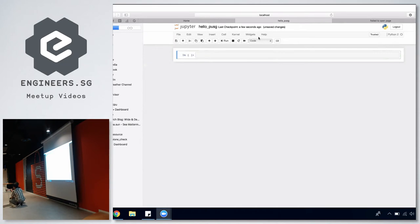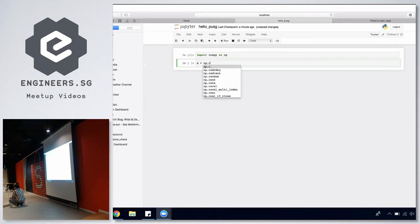Here I will give an example. For example, you want to import NumPy, we only need to click run, and the NumPy package will be imported here. And if we want to generate some random numbers, we just need to type a equals np dot. If we forgot the command name, we only need to hit tab, and it can help us with automatic suggestions.